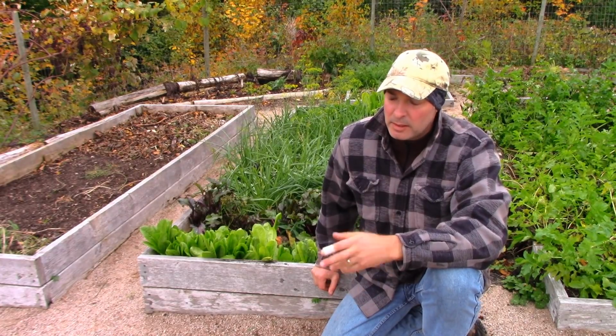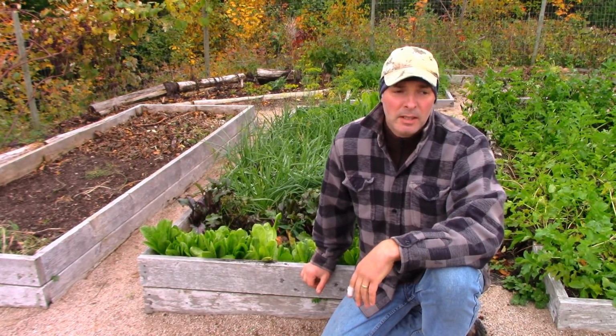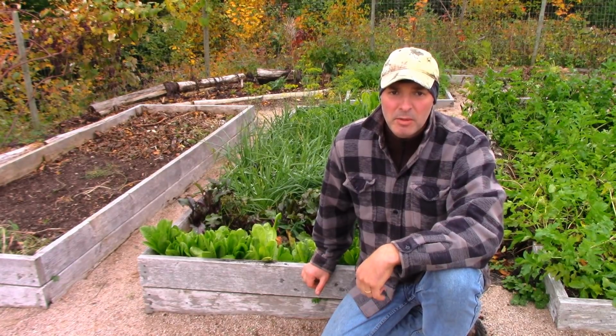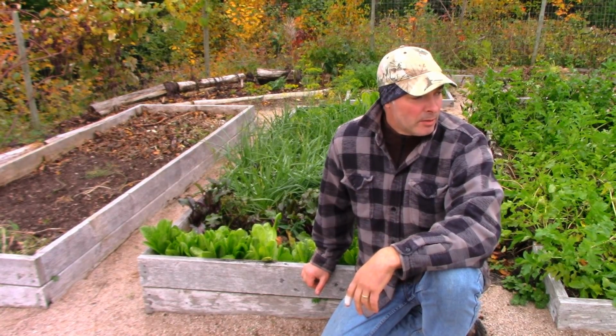I can plant kale in April. I've got a variety of broccoli back here, Broccolini, that I planted in April. I've been harvesting it all summer long, and I'm still harvesting it, and I'll be harvesting it till everything starts to freeze. So that's what I'm going to show you here.